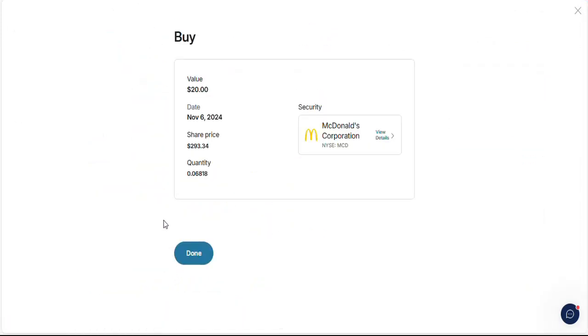And then McDonald's, they had some bad news with the E. coli in their quarter pounders, so that kind of dropped their stock price a little bit. So I bought 0.06818 of a share of McDonald's.